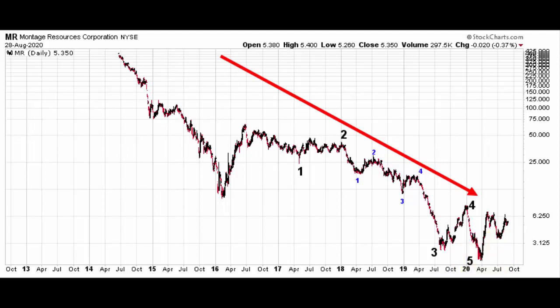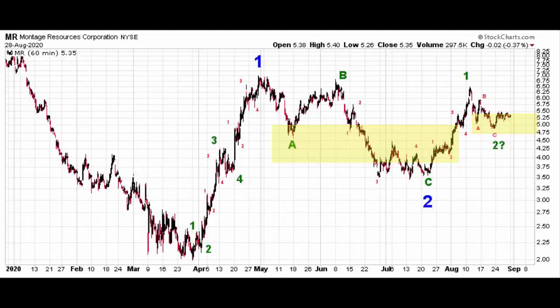Lo and behold, there's some beautiful action happening off of this low in 2020, and we will take a look at that. And I'm guessing it's why you sent it to me, unless you have some other connection to this guy, but it has some pretty good action. So here is that action off the low. This is March's low here. Beautiful 5-wave advance into April's high.